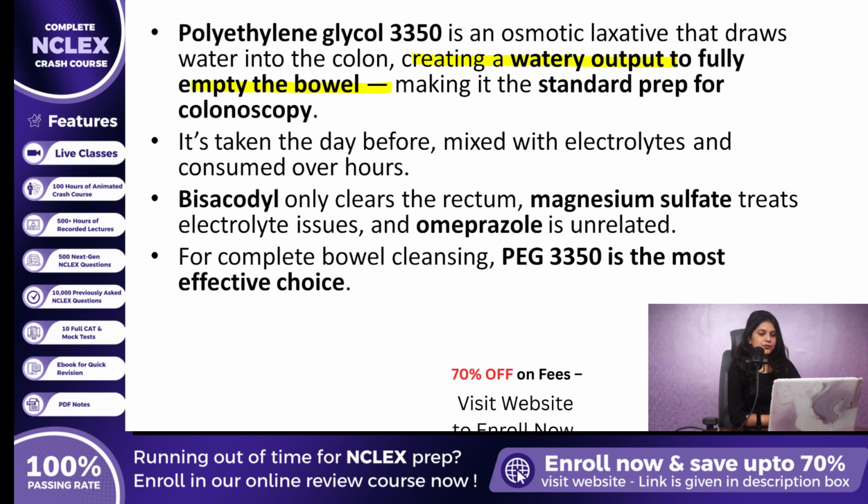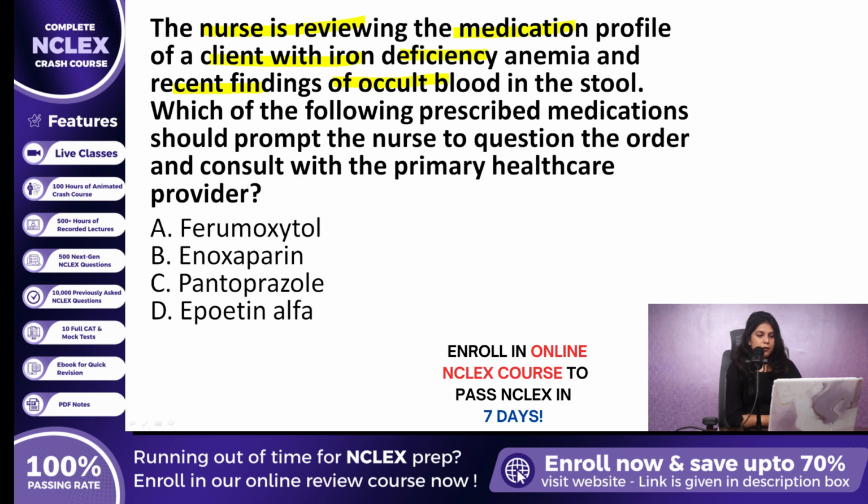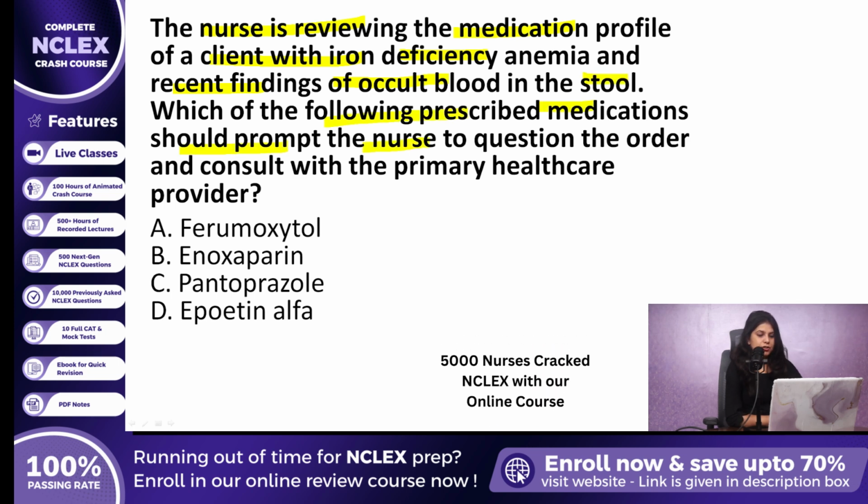Let's move into a case that ties together hematology and pharmacology with question number 11. The nurse is reviewing the medication profile of a client with iron deficiency anemia and recent findings of occult blood in the stool. Which of the following prescribed medications should prompt the nurse to question the order and consult with the primary healthcare provider? Go through the options and think carefully about which medication could pose a danger in the setting of hidden gastrointestinal bleeding.